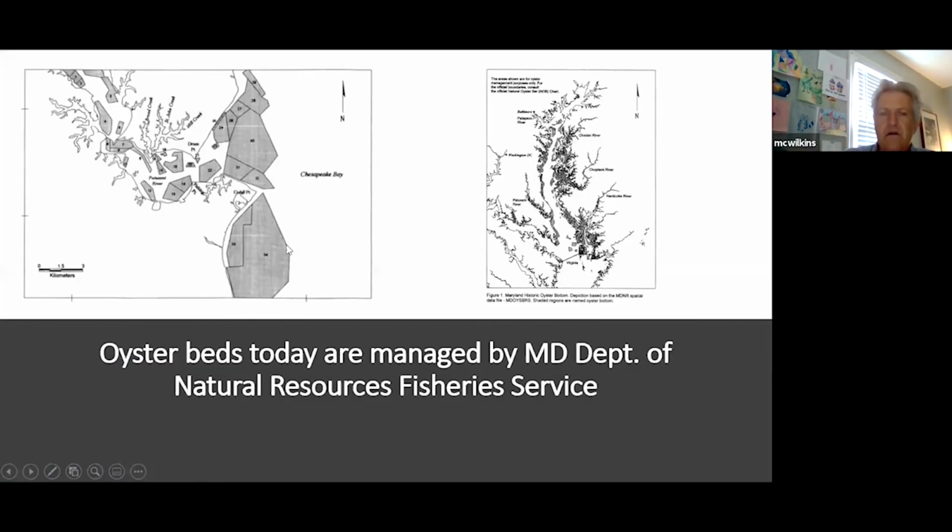Oyster beds today are managed by the Maryland Department of Natural Resources Fisheries Service, and you can see very codified some of the beds that are protected. Again, you have fishing grounds that are allowed to be fished, and then there's sanctuaries that basically regenerate the species and are then opened up to fishing, and then other beds are closed down to let them rebuild. It's a delicate balance. It's imperfect at best. Oyster fishing isn't today what it once was at all.